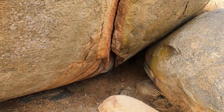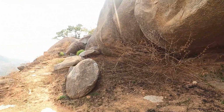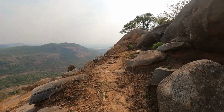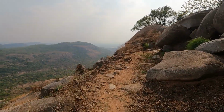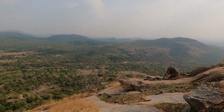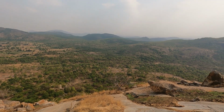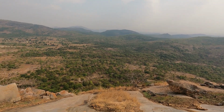Massive boulders sitting one on top of the other. I can hear the brain fever bird, common hawk cuckoo. I also heard some time back, what was that? Grey jungle fowl.